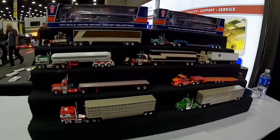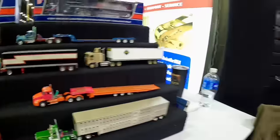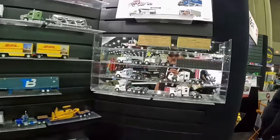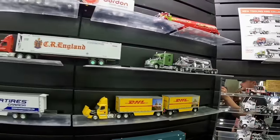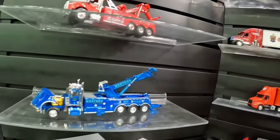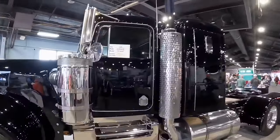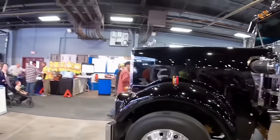Look at the detail in these trucks. Probably go for about 150, I'm guessing. W900A. It's a nice truck.